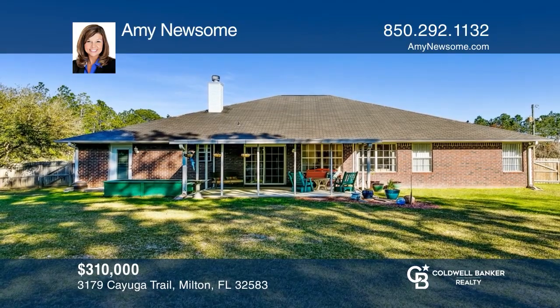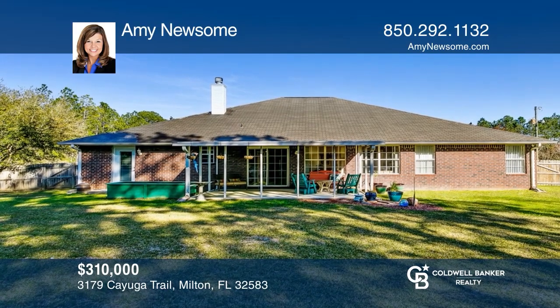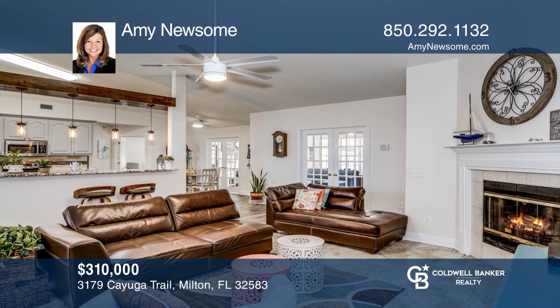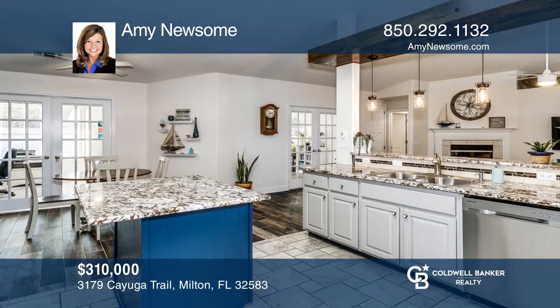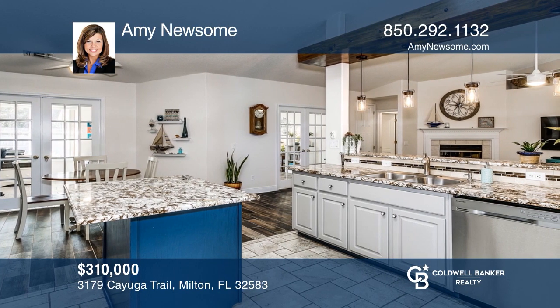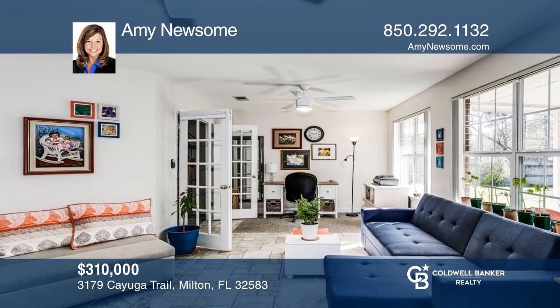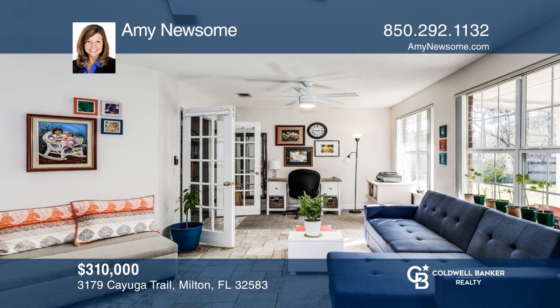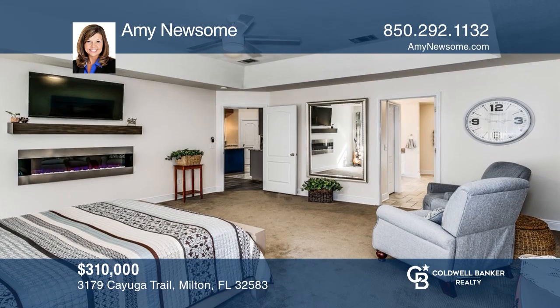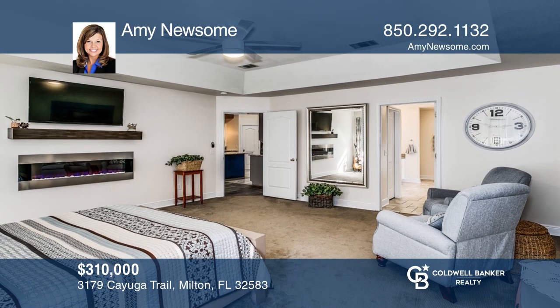Welcome to this beautifully maintained home with a guest apartment. Situated on a corner, half-acre lot, this 4-bedroom home offers an open double split floor plan, including a kitchen with an 8-foot island. The tastefully renovated guest apartment includes one bedroom, a full kitchen, living room, bath, laundry area, and a private door. Invest in your future by calling Amy Newsom today.